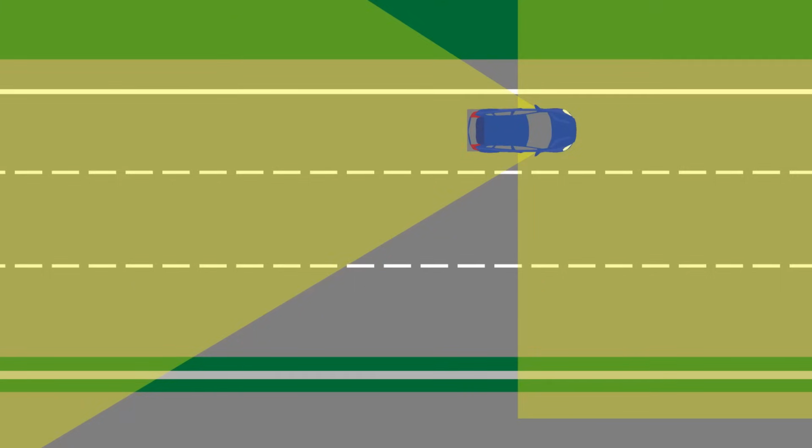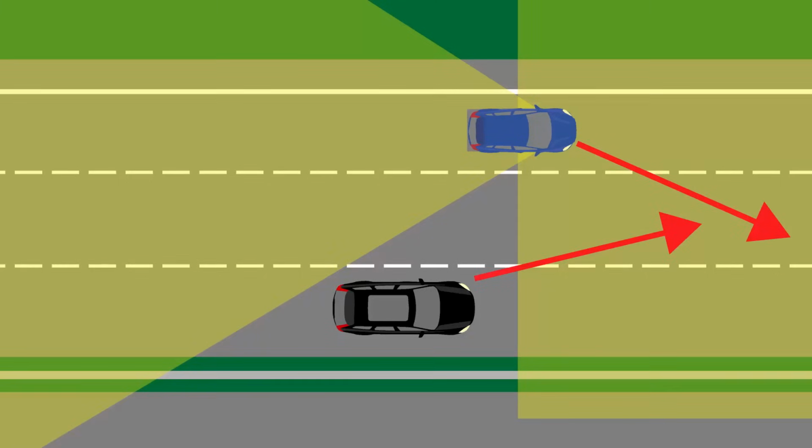However, if you're in lane 1 and you have more than one lane next to you, the second lane along has a far larger blind spot, one where even a large family car can hide, let alone a motorbike. In this situation, a quick sideways glance may not be enough. You may need to do a proper blind spot check where you look out of the side window and slightly behind. If both the black and blue cars decide to move to lane 2 at the same time, this could create a very dangerous situation.